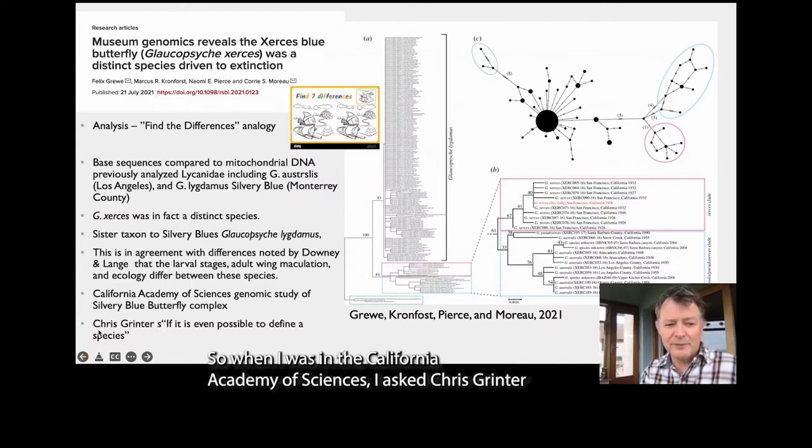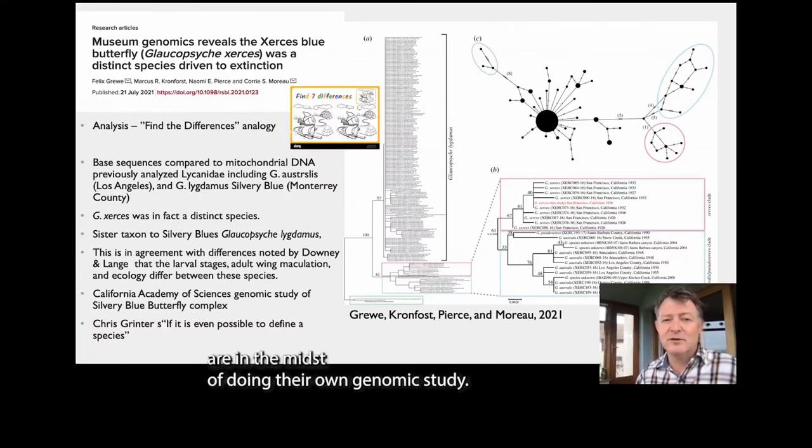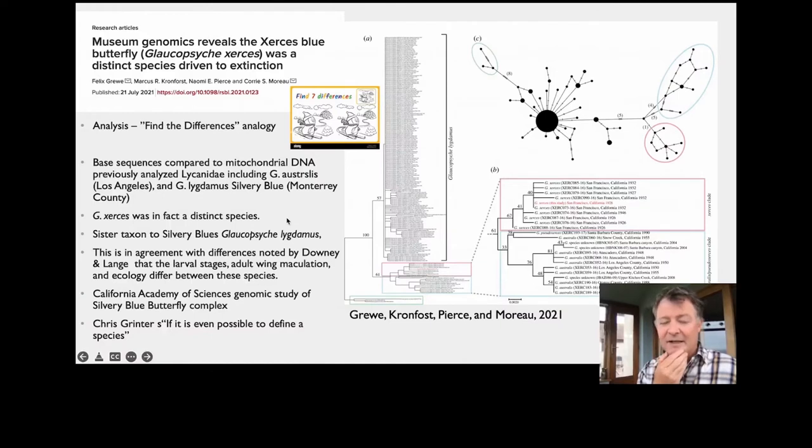So when I was at the California Academy of Sciences, I asked Chris Grinter his opinion. Did he agree with the study? He didn't agree with the study. The California Academy of Sciences are in the midst of doing their own genomic study. He thinks it's a much better study. The Field Museum study was one butterfly. It was a destructive sample, so they can't go and resample it. They have a bigger collection. They have a better technique.